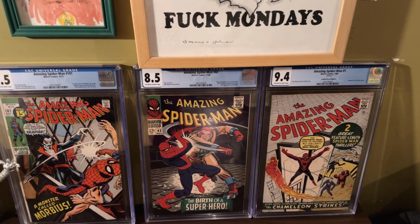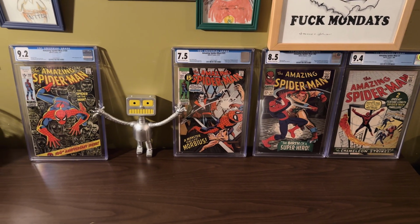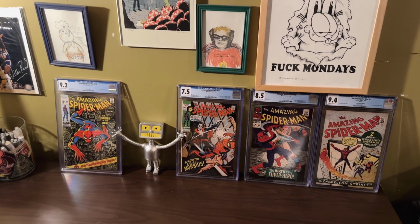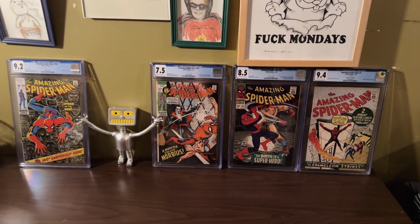It's amazing that that's higher grade than these books. Like, isn't that insane? That's really insane. That is. I wish I bought stuff like that back in the 90s. I was selling comics, not buying them.